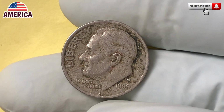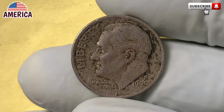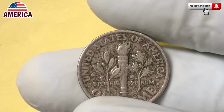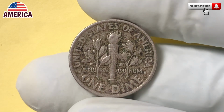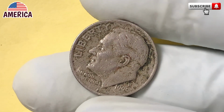The dimes produced at the Denver Mint feature the D mint mark located just below the torch on the reverse. These are also fairly common, but if you're lucky enough to find one in near perfect condition, it can still be valuable. Both mint marks are significant, but what really influences the value of your 1999 dime is its condition and the possibility of minting errors.